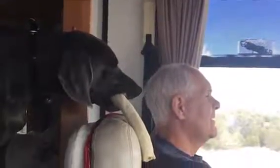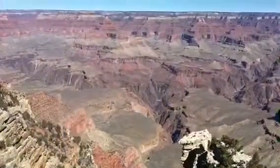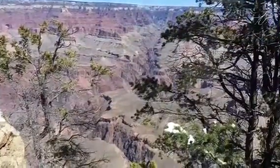Yeah, exactly. So then when we left Kingman on Sunday morning, we drove to Williams, Arizona, and we stayed at a KOA there. We're finding out that the KOA campgrounds are very nice, and we're enjoying staying at them as we go. On Monday, we went to the Grand Canyon. Williams was about an hour from the Grand Canyon.